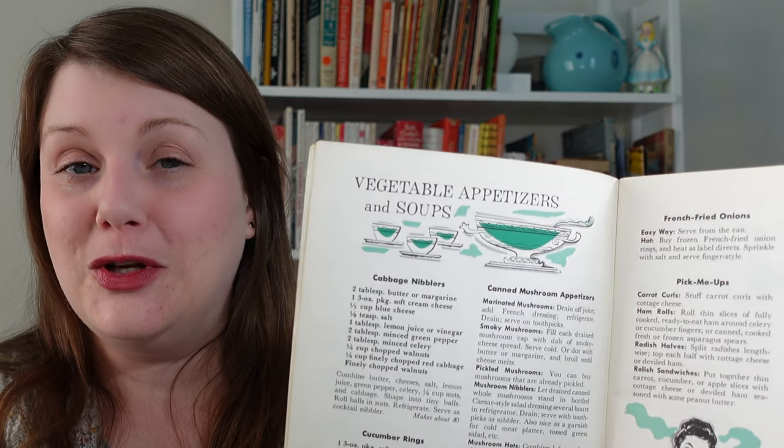A few recipes that I'd like to highlight. Cabbage nibblers. It's a combination of butter, cream cheese, and blue cheese and some seasonings. Then you chop up some red cabbage very fine. You mince some green pepper and celery, and you mix it all together. It's kind of like you're making a vegetable cheese ball. You roll them into little tiny balls and roll them in walnuts and serve them that way. They remind me of the cheese balls that I made for the Dollar Tree video.